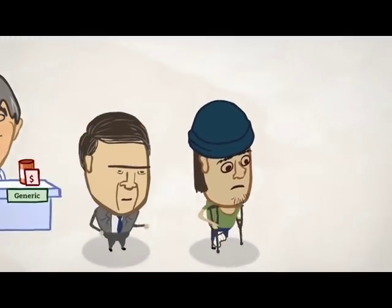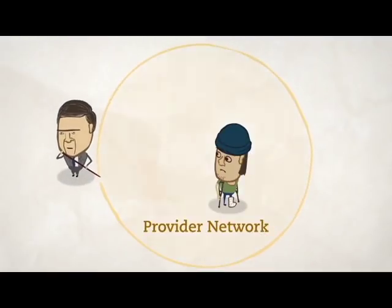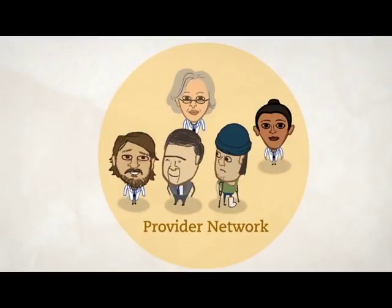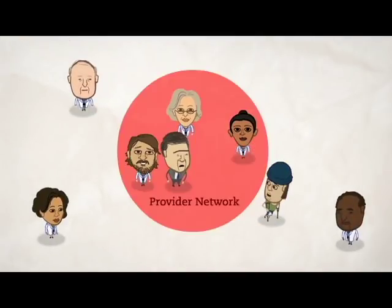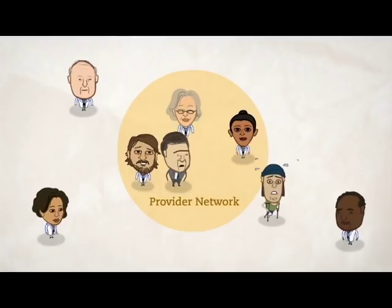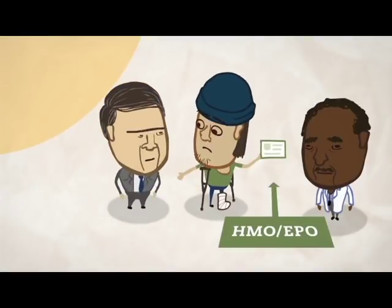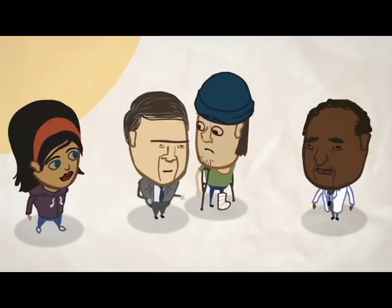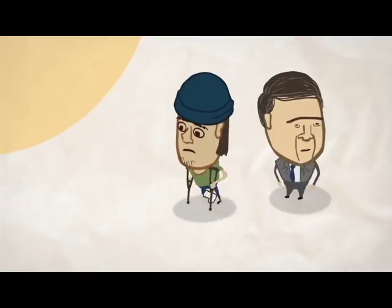But remember that they'll be affected by your insurance plan's provider network. This is a list of doctors and hospitals that are connected to your plan. Insurance companies negotiate discounts with these providers. Stay in network and the discounts get passed to you. Go out of network and you could end up paying full price. And remember that out-of-pocket limit? It won't work if you go out of network. In some plans like HMOs or EPOs, your insurance would pay nothing if you go out of network. In other plans, like PPOs, your insurance will cover you no matter where you go, but you'll pay a lot more if you go out of network.